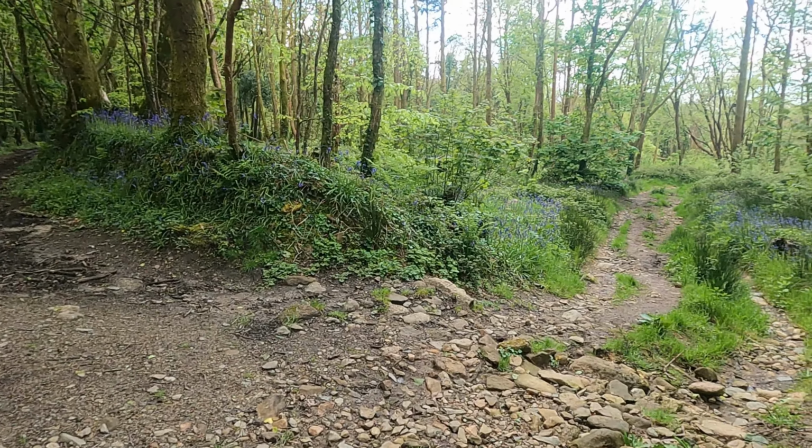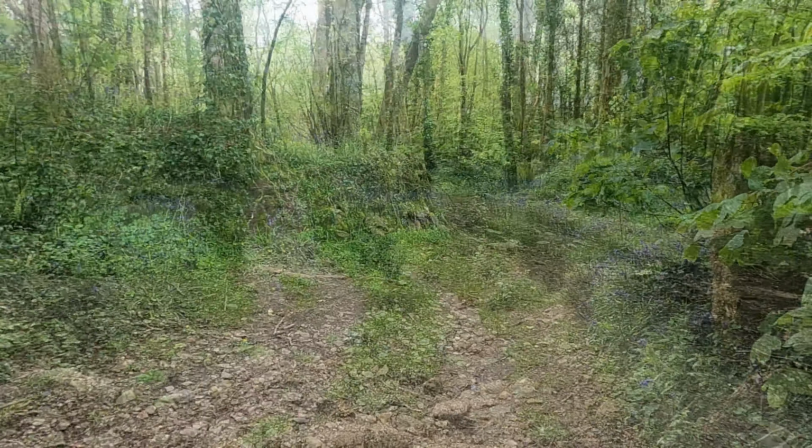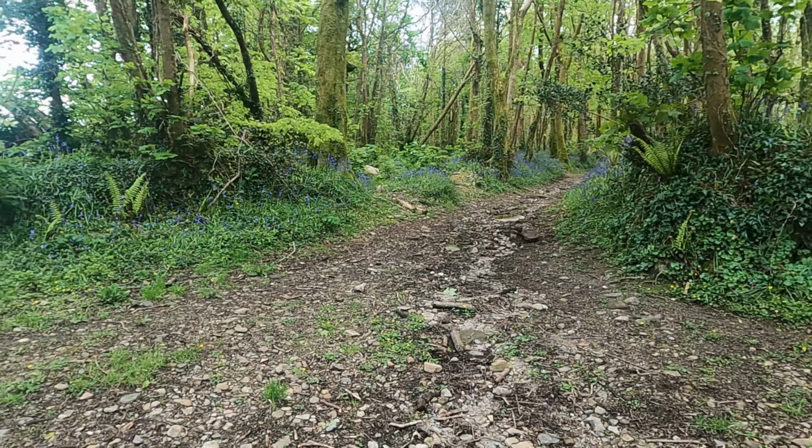We've now arrived into Treslothan Woods. Not too bad actually. Lots of bluebells all around the edges.